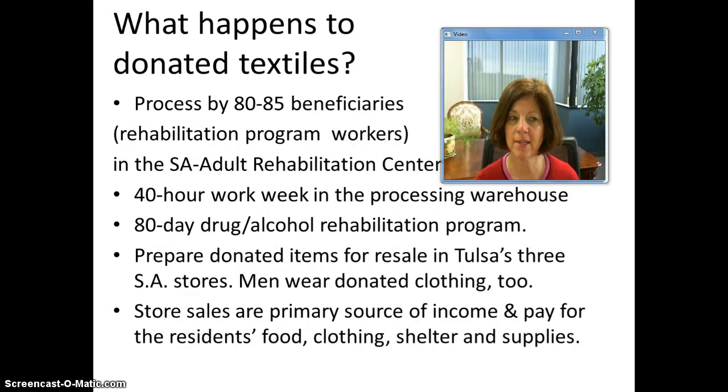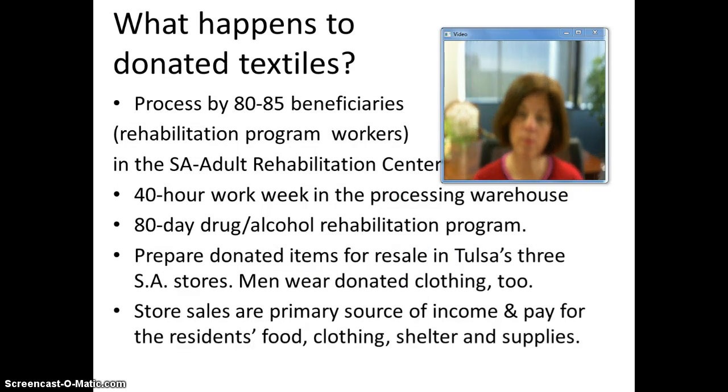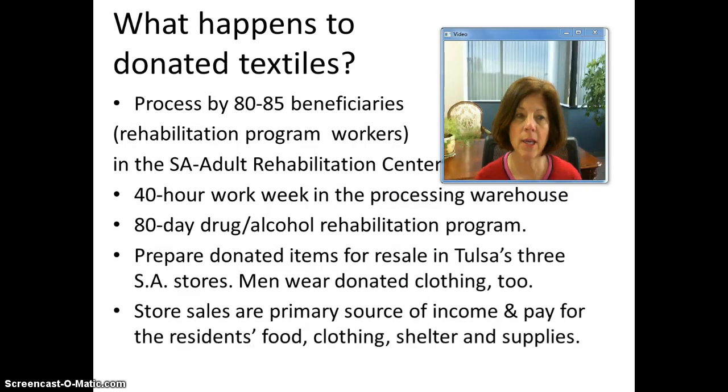What happens to donated textiles? At the Salvation Army Adult Rehabilitation Center, it is processed by 80 to 85 beneficiaries, and these are men that are in the rehab center. They work about 40 hours a week processing incoming merchandise that's been donated, but it's an 80-day drug and alcohol rehabilitation program, so they spend the weekends doing Bible studies and 12-step programs and just various things to help them get their lives back in order.